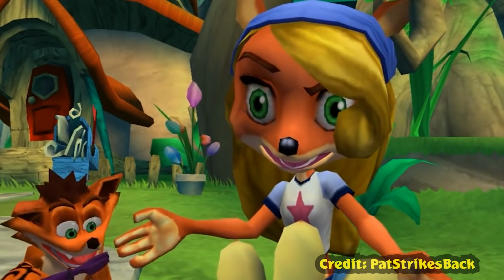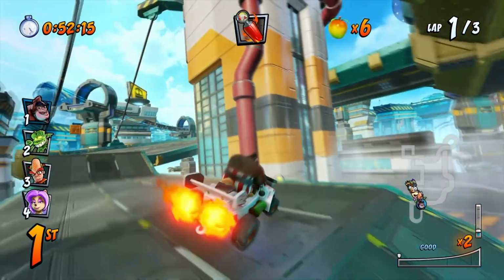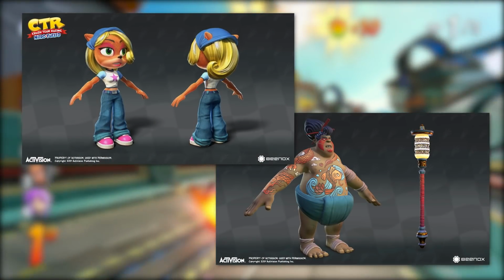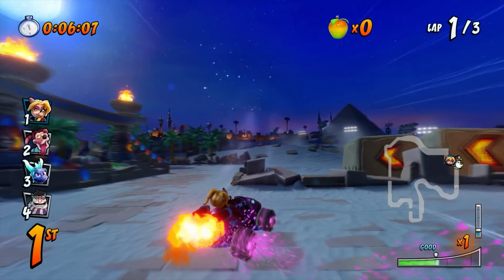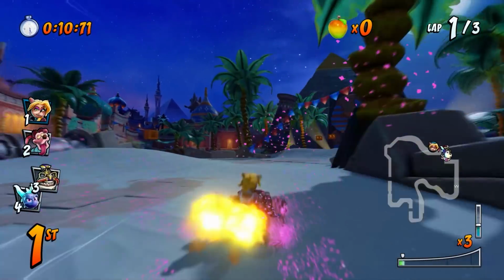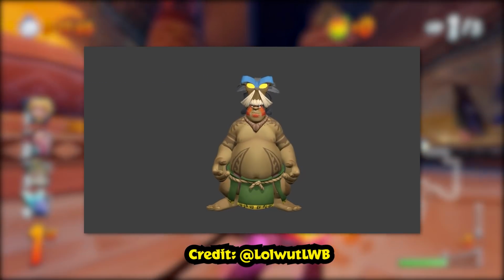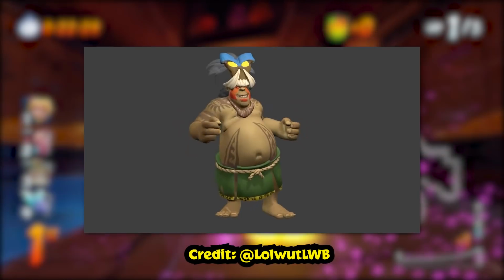Crash the Titans Coco at one point was going to be a skin for CTR Nitro-Fueled, but for some reason, it was cut. But why? Why would either of these skins be removed? They both seemed fine, ready to go, and ready to use. In fact, Sumo Papu Papu had popped up before in a previous data mine, but weirdly never came out. Also, his victory animation was included in the files and data miners were able to pull it out to see what it looked like. The skin was practically done.